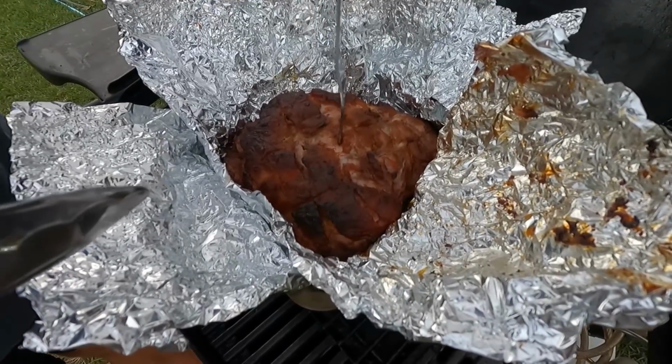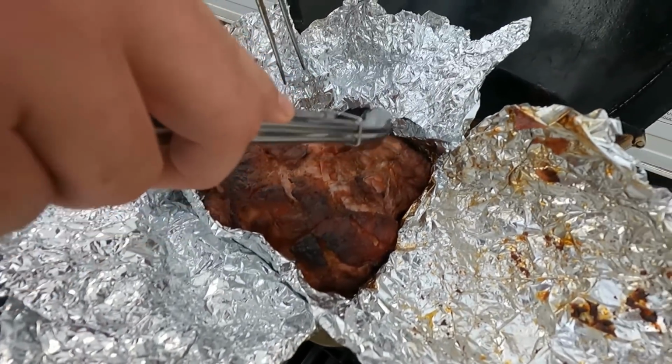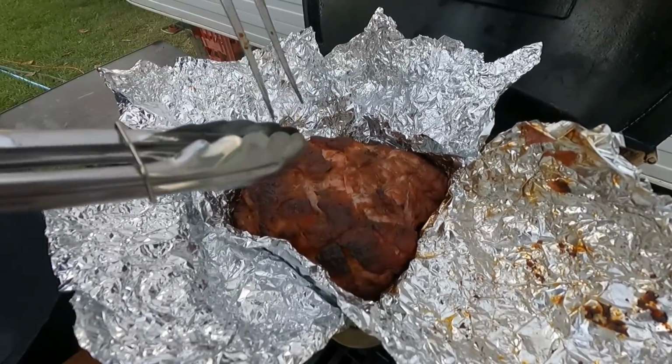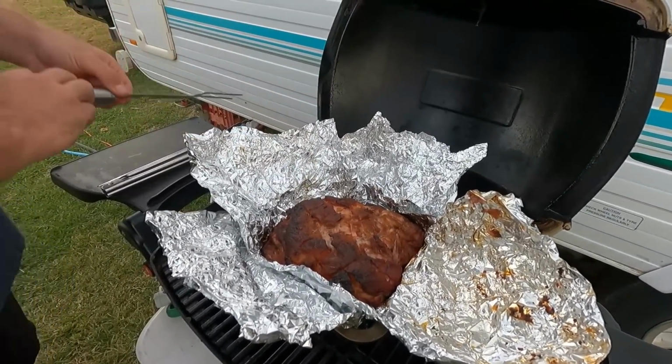Pretty easy, it's starting to pull apart. See nice little charry bits. It's actually working out quite well. This is going to be a nice new hit for us. Once a week, do a pulled pork. Oh, you're right. I wish. But might leave it for another half an hour and then start ripping it apart.